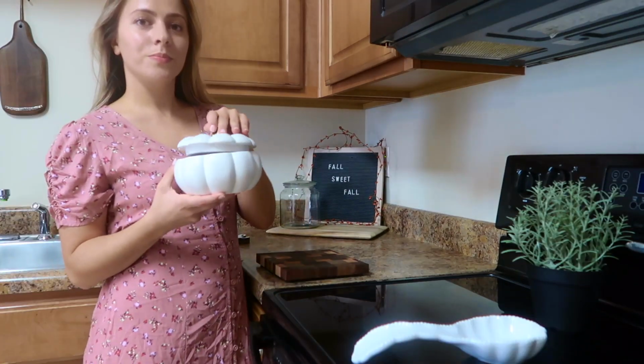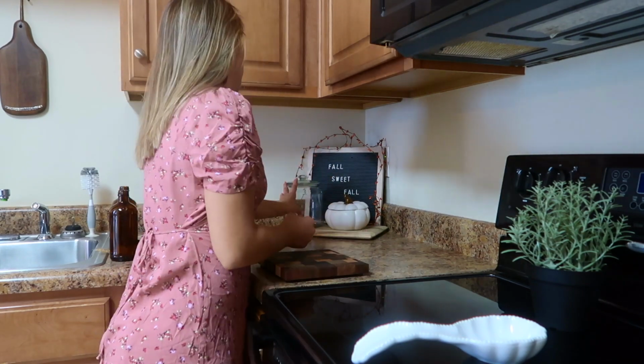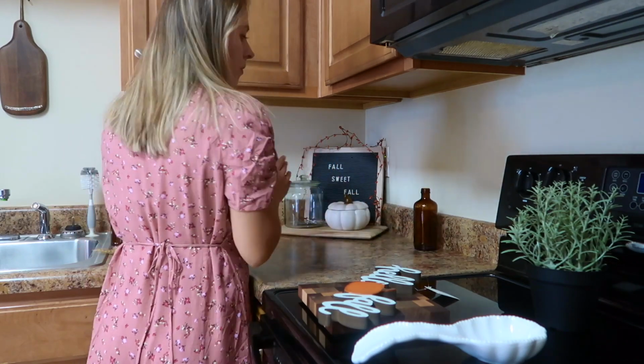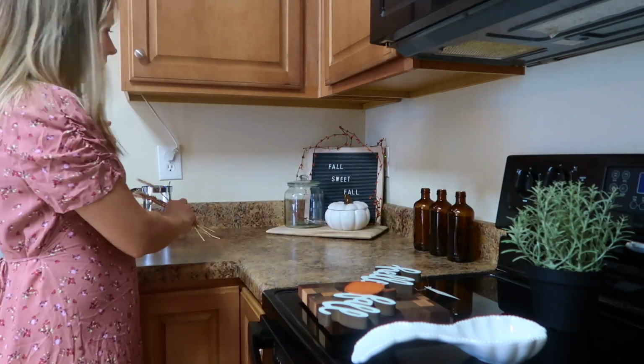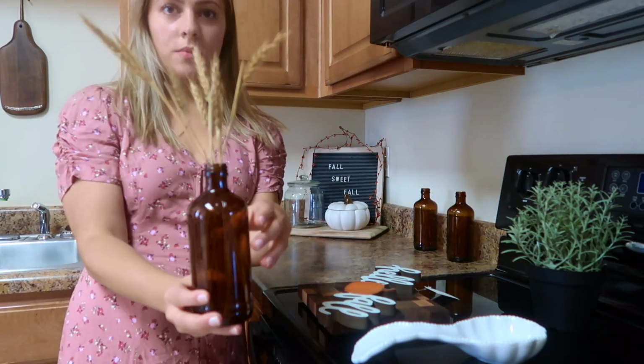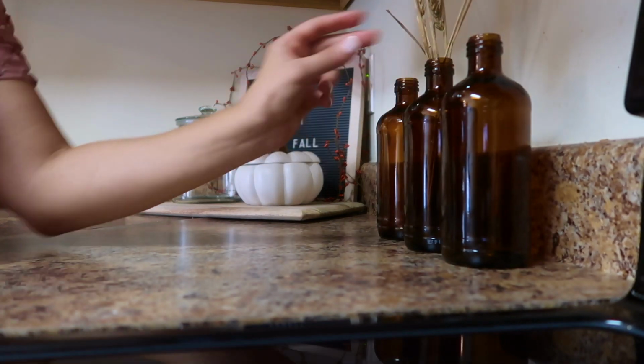This little pumpkin jar I absolutely love. I got it for like $4 last year in Walmart, and I like how you can put candies in there, and then I have the cookie jar next to it, and we'll have cookies and candies, all sweet stuff in that little area. For the bottles that I recycled, I just put some wheat in one of them in the middle and then put them all together. I love how it came out.